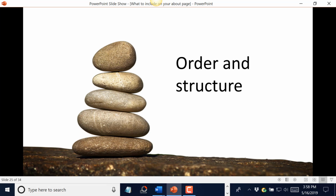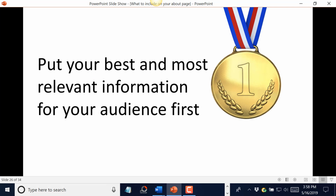Now, in terms of the order and structure of your about page, I mentioned earlier on in this talk that your about page is going to be different depending on the type of business you've got. Every about page is going to be different. But one thing I will say to you in terms of the order and structure is make sure you put your best and most relevant information for your audience first. Because when people land on your about page, some people will scroll the whole way through and read every word. Others are just going to very quickly scan, and others might not go beyond just the first part of your about page. So you want to make sure you've got your real good stuff at the beginning, and it has to be what's most relevant for your audience.